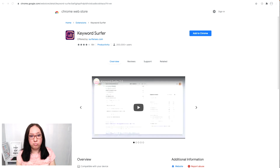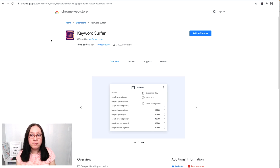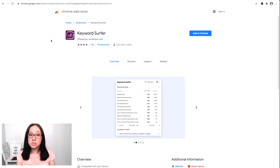It's easy to grab. You just type in Keyword Surfer into Google, it'll take you to this page, and you can add it to your Chrome bar. For me, I have a similar tool. It's actually a paid tool, which is Keywords Everywhere. It works and functions the same as Keyword Surfer. So I'm just going to show you how I would use something like Keyword Surfer to find blog topics for my clients.